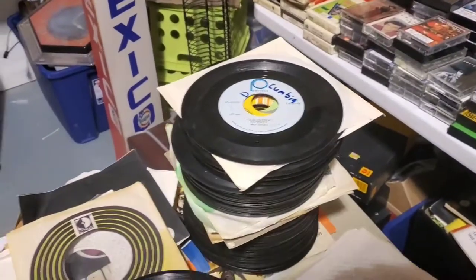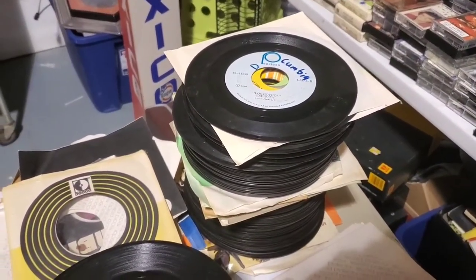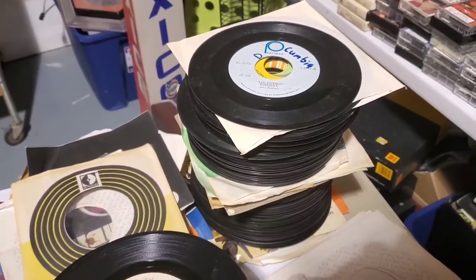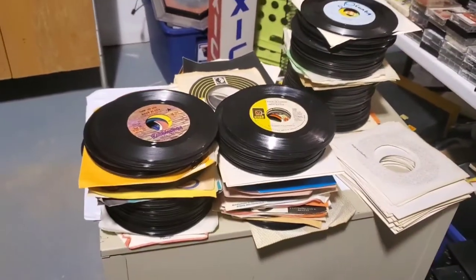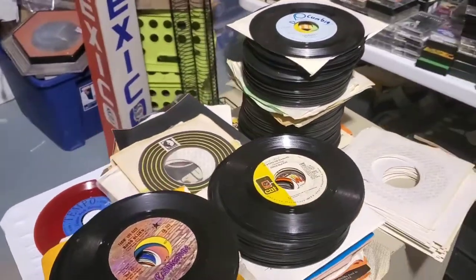Also, I got this lot of Spanish language. This could be good, especially if you have like Latin Boogaloo, which is pretty much Latin funk. So that's going to take me a while. I'll wait till the weekend to get to these just because I need to get some listings up tomorrow.